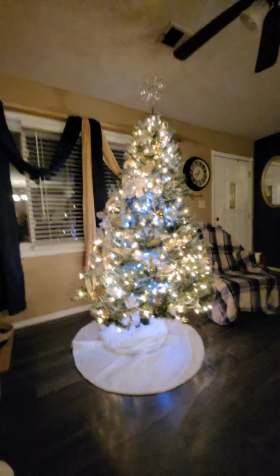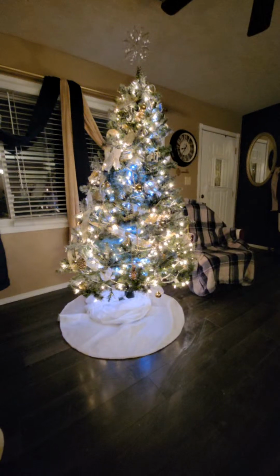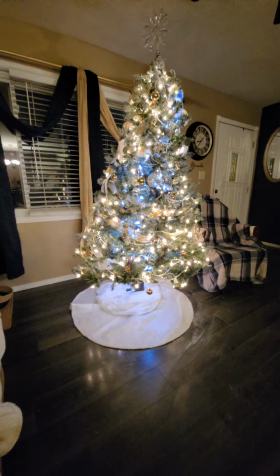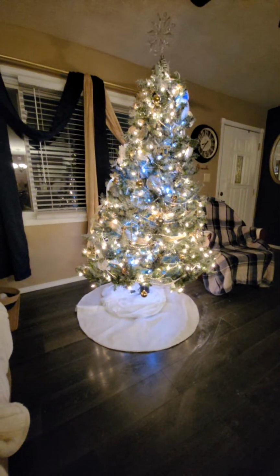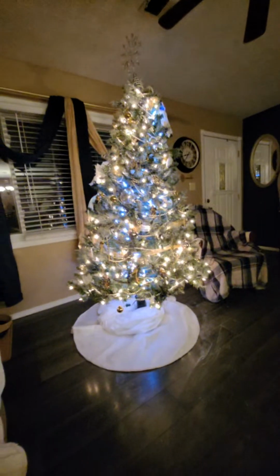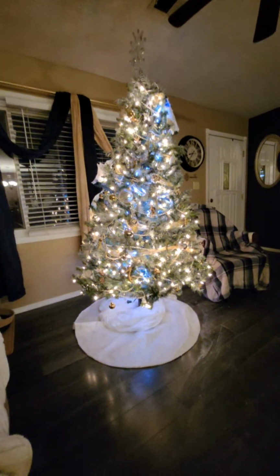I've got a lot of work to do in here, but I've got to put my jobs together and do this, because that's just what you do. You love it? Oh yeah, yes, the tree is spinning. Yes, it is spinning.